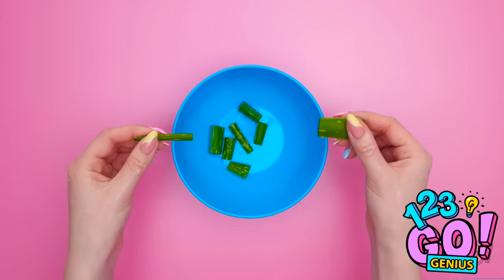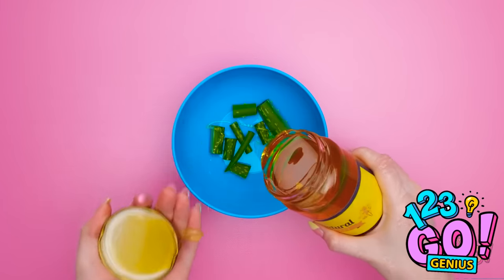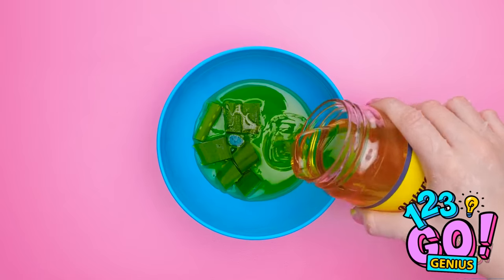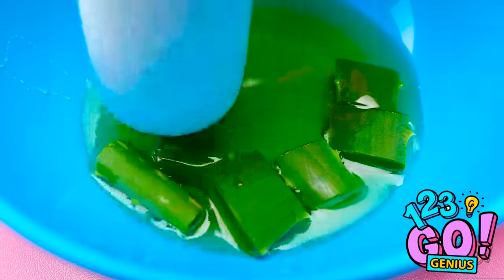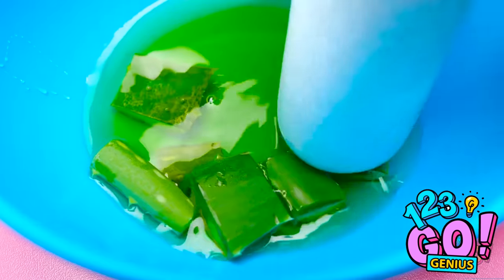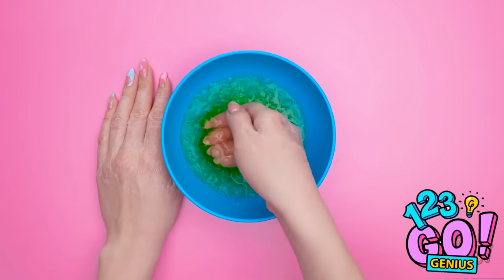First, I'll need to chop up some aloe. Then I'll add some honey. Honey and aloe both have great healing properties. Time to use a pestle to combine them. It's pretty satisfying to do. Gotta get all that good stuff out of the aloe. Now it's ready to rub on my hands.